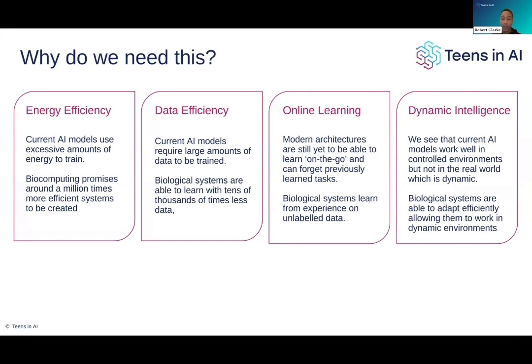Additionally, we as living things learn from experience, or something called online learning. And this is something that we still haven't been able to do computationally. Being able to learn online allows the system to act more efficiently. And this is also what I mean when I say that you can have dynamic intelligence.